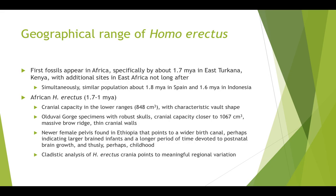That is postnatal growth. And so the female pelvis helps to inform our conclusions regarding this, because if we're going to give birth to larger brained infants, we need to have a wider birth canal. And what we find with this relatively complete female pelvis is that the birth canal was wider. This indicates the birth of larger brained infants. But we also note overall from the pace of development that we see across all of the Homo erectus fossils that we have, that there was also a period of postnatal brain growth. And so this informs how long this period of juvenile dependency is, and helps to inform certain life history traits.